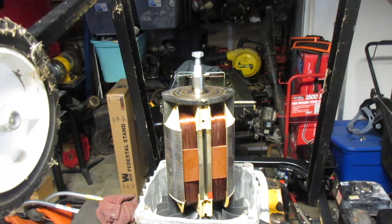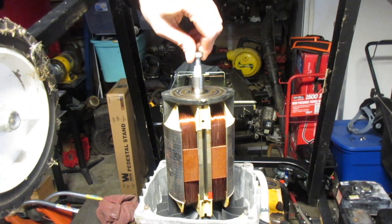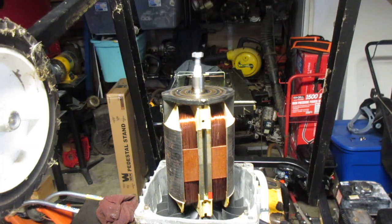So I put a new bolt, new Teflon. I started a little bit more. Yeah, it's pretty good. So let's go ahead and give this a try again.